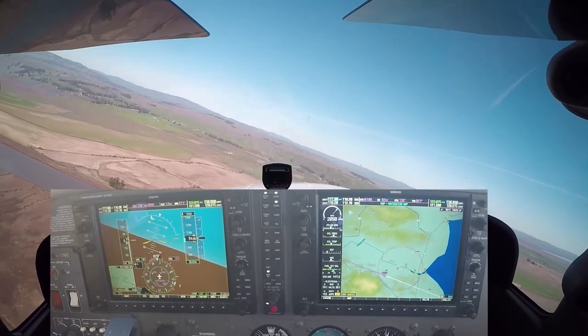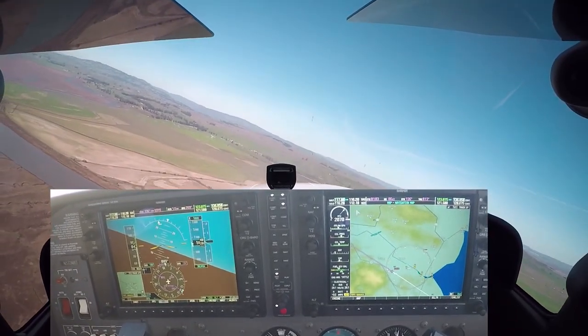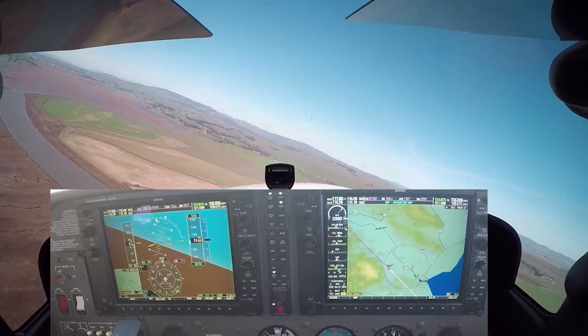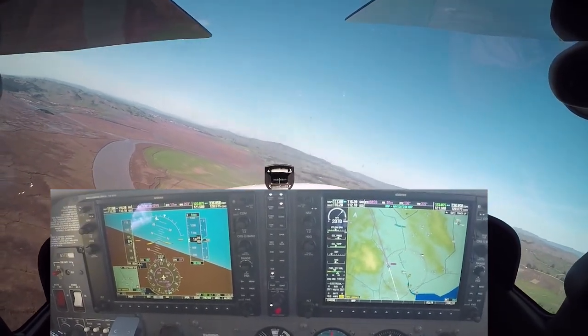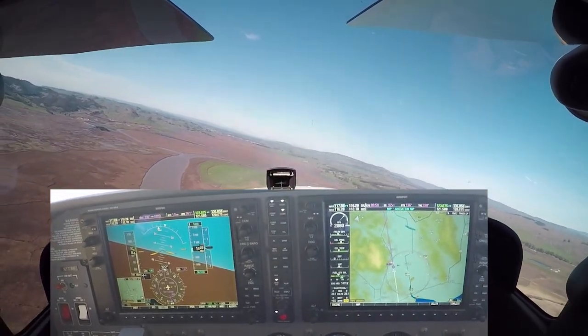Catch that guy coming in on the 45? Another report. There we go. Nice traffic, Cessna 2 Alpha Tails, turning left downwind off the crosswind, 13 knots. But I'm looking anyway for the no radio. Yep. You have control. I have control.